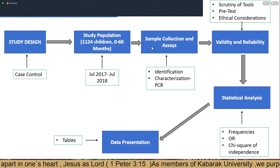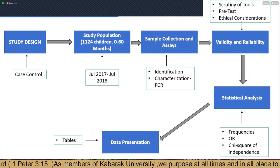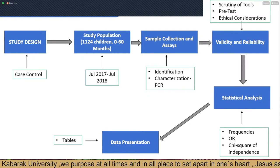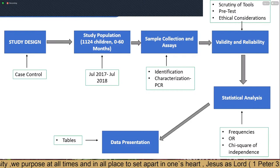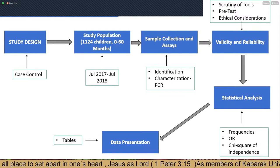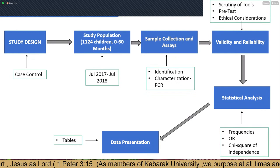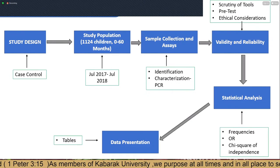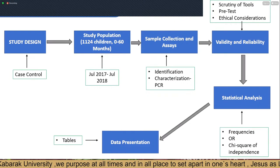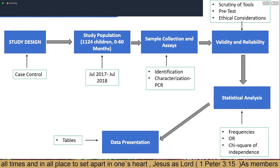And so the sample collection and analysis was taken through the lab, where we were trying to determine the resistance and the susceptibility. We used an array of drugs, but the drug we used as a definition of case was amoxicillin. Molecular work was done through PCR to characterize and to know the pathotypes. We went ahead to also identify the resistance gene that we were looking at. Reliability and validity of the instrument was done, and for statistical analysis, as you can see, we used the odds ratio and chi-square. I'll share the presentation in the form of tables.